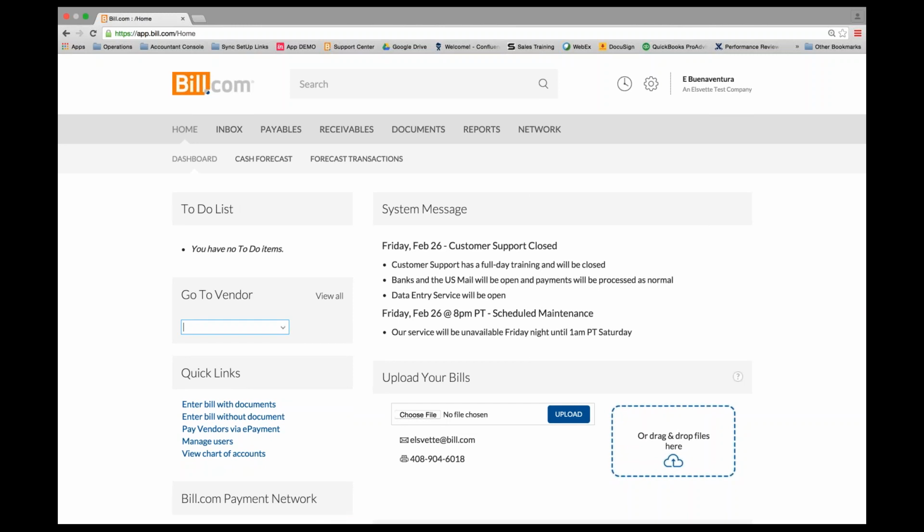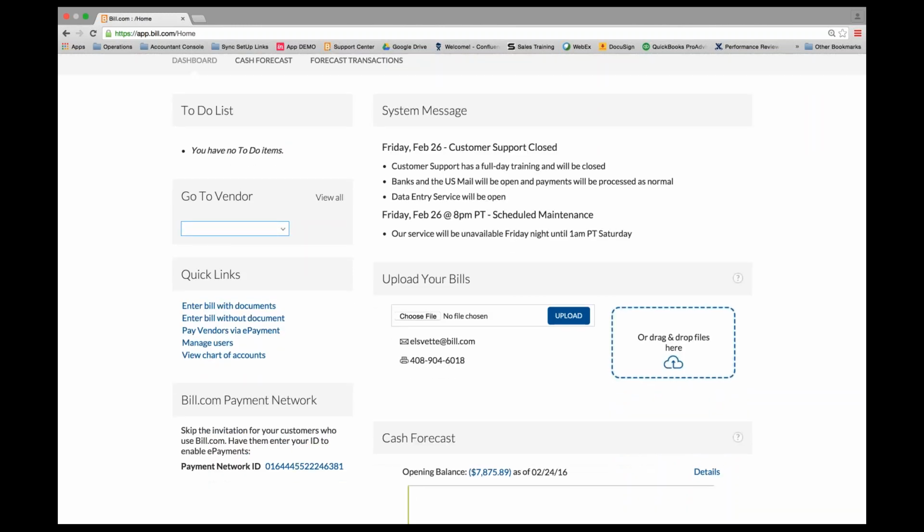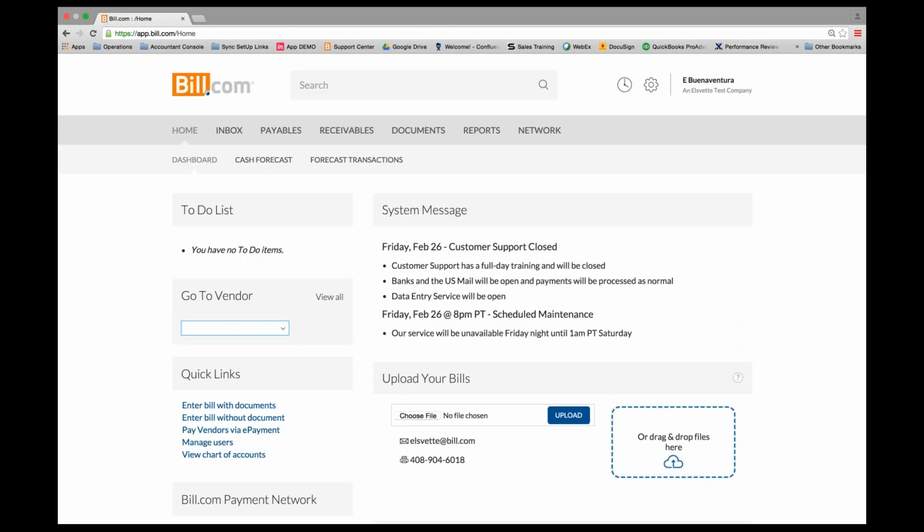Another area that is helpful is your quick links tabs. So if you're at a loss, this is actually a helpful area. Here you can enter bills with or without documents, and it'll take you to the area to do so. Also, if you want to connect with your vendors to pay them via e-payment, you can do that as well. Another area is upload your bills, and this is where you can upload your invoices as well as email them to your Bill.com address to go into your inbox in Bill.com.